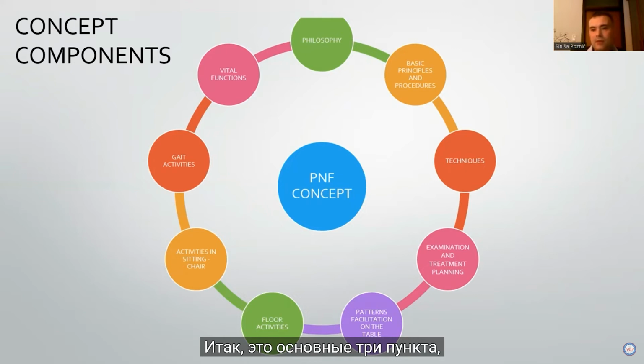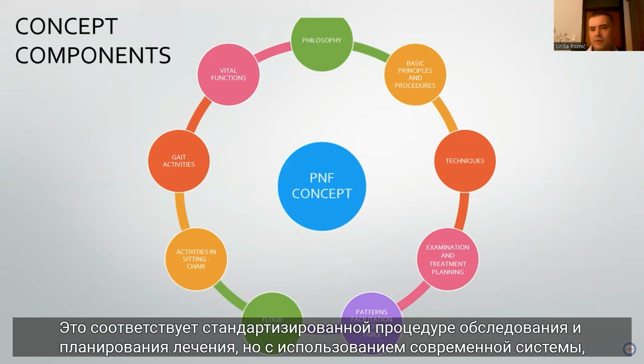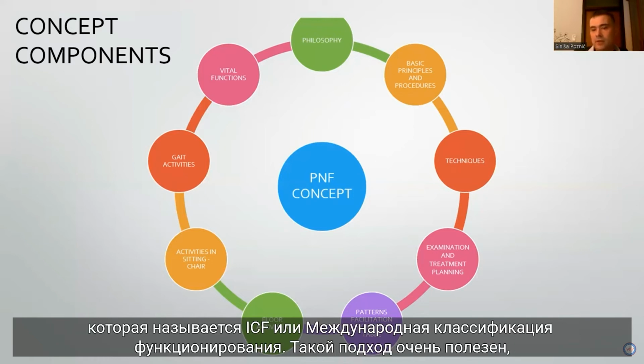And then we come to examination and treatment planning, which follows a standardized procedure, but using the up-to-date rehabilitation framework called ICF, the International Classification of Functioning, Disability and Health.